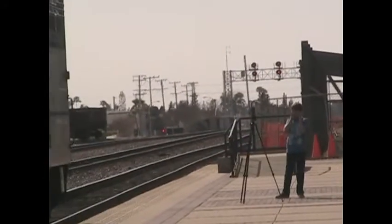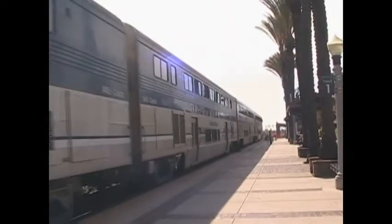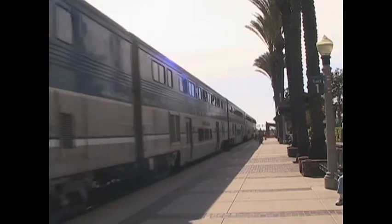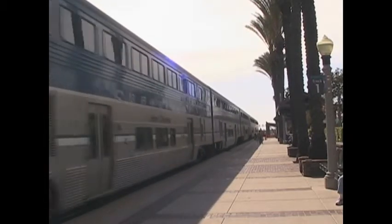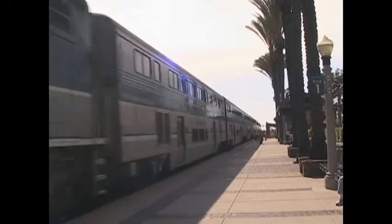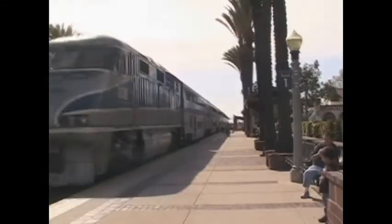Zoom in here, you can see Surfliner 6907 getting a shot. And 458 brings up the rear.